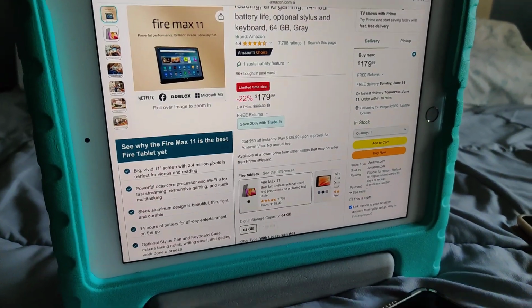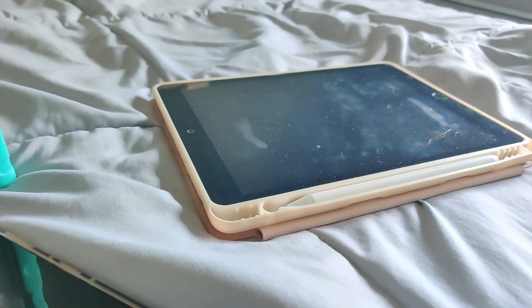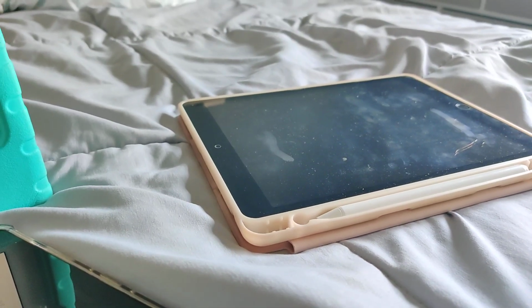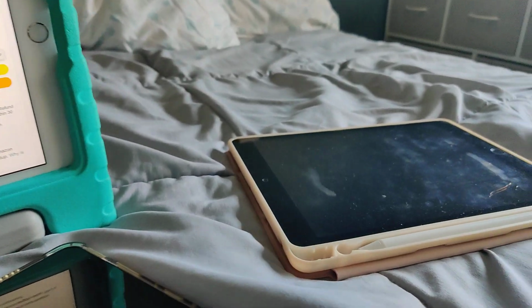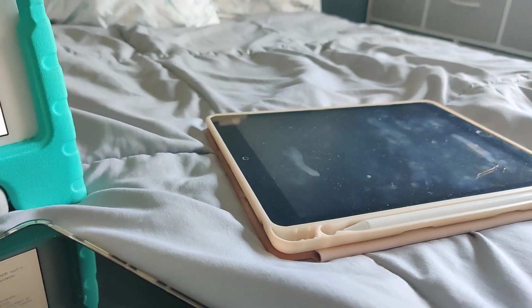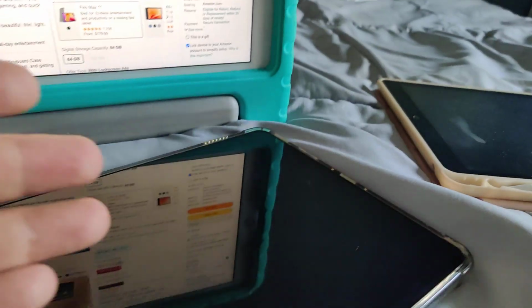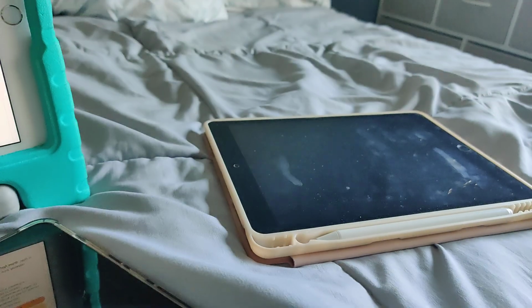would not. I would pay extra more and get an iPad, just because it runs faster, has less issues. You don't have to deal with lock screen ads. It's just a better experience in general. Unless you really like Android and don't like iOS.